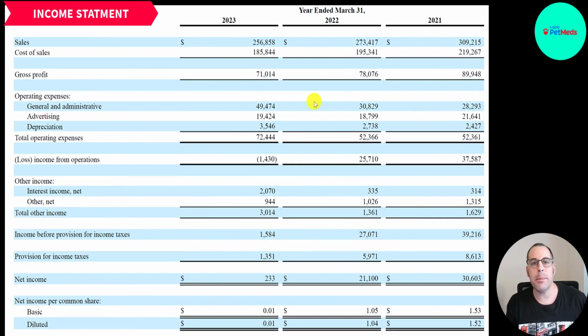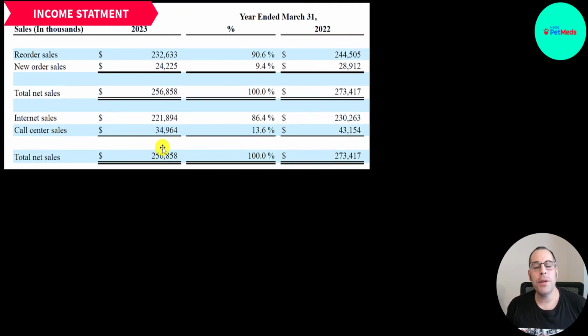Here's their income statement from their 10-K. It's full year 2021, 2022, and 2023. A big red flag is their revenue is declining: 309 million to 273 million to 257 million. Of the 257 million of revenue, 233 million is from current customers and 24 million from new customers. New order sales are customers that ordered for the first time in 2023.